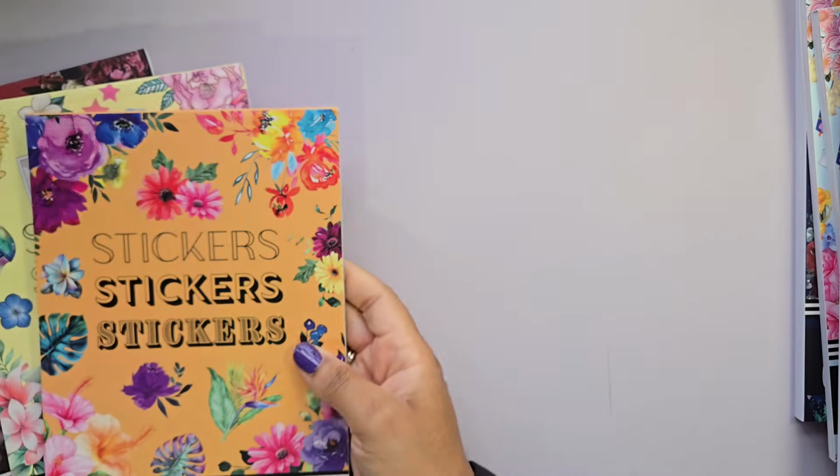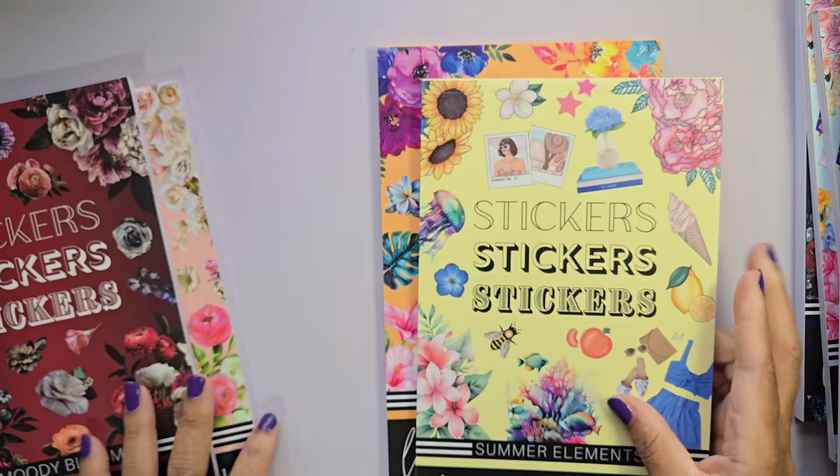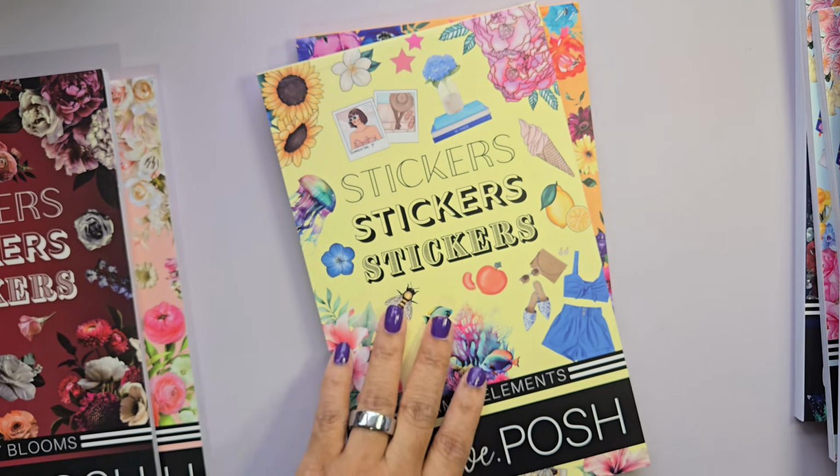Okay, so I also picked up more. Again, I try to pick up books for the whole year. So I am purposely looking for books for each season when I go to these Black Friday sales. So I had something for the winter. I had something for the spring. I got something for the summer.